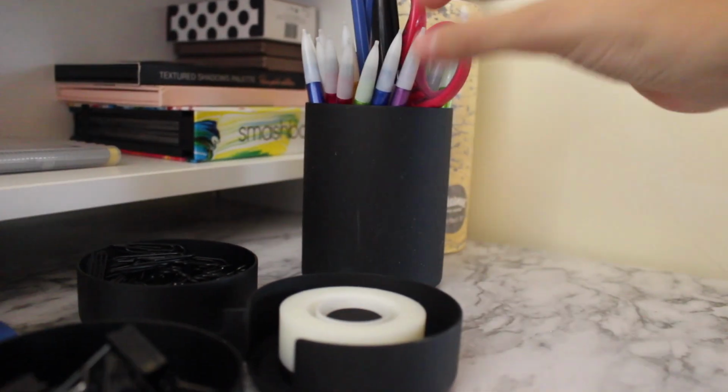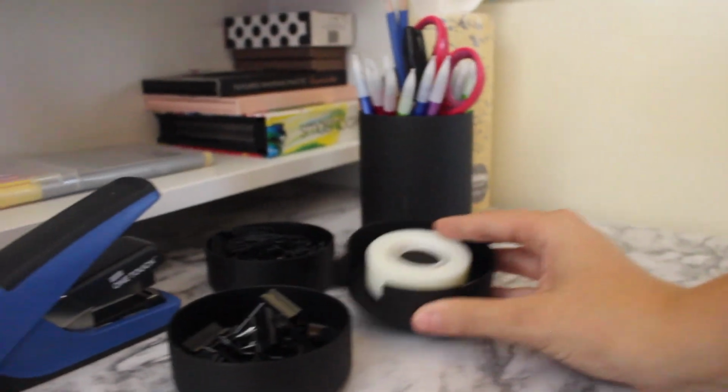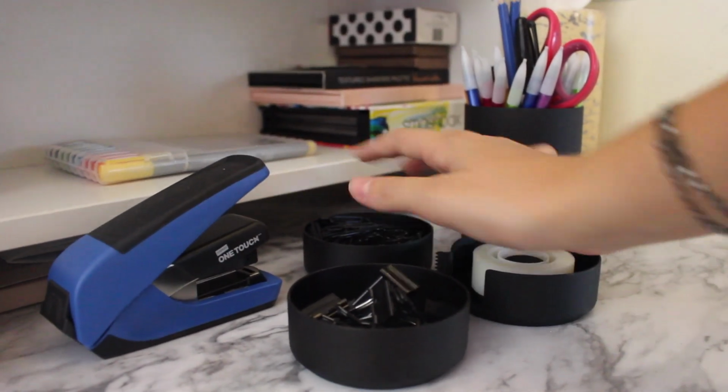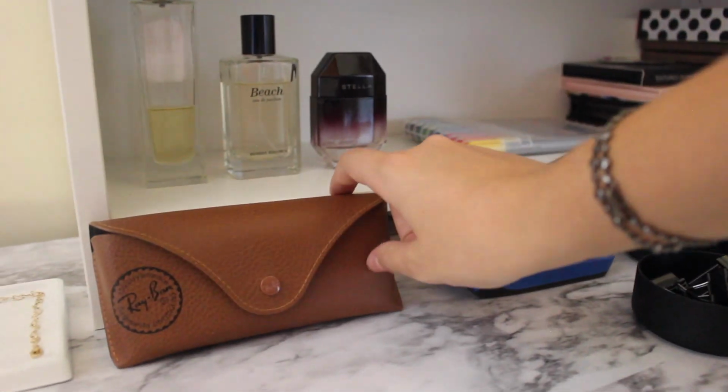So in this big cup, I have some pencils, Sharpies, and my scissors. And then down here, I have this tape dispenser, some paper clips, and binder clips in these two. And then I have my stapler right here. And then I have my sunglasses case.